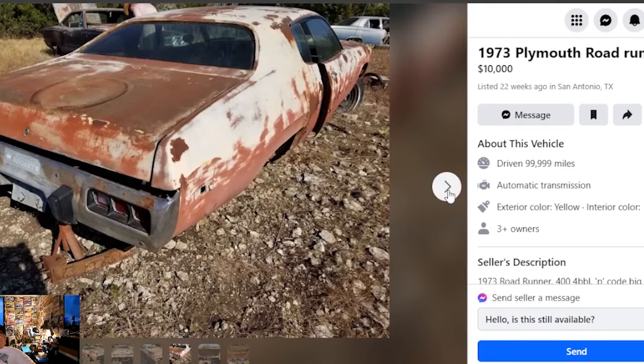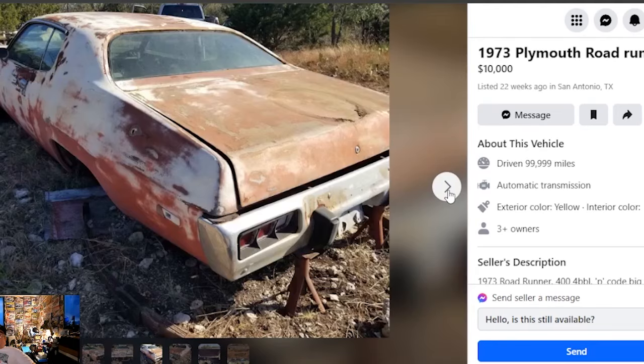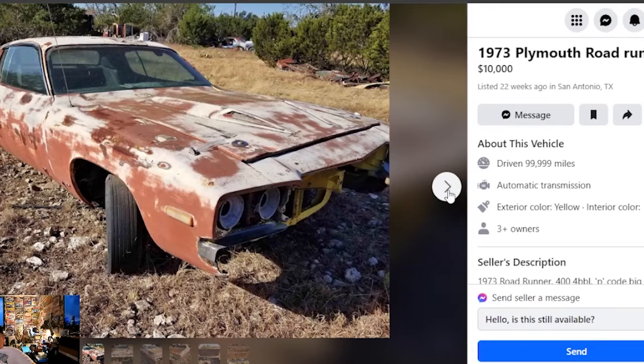It's got that Roadrunner hood on it, but that sure in the hell don't. Maybe there's a Dana in it. Looks like the rear end was already taken. So if somebody already took the Dana, they already took the engine. I don't see it. I really don't. And a lot of other people don't see it either. So you can ask what you want for a car. Doesn't mean you're going to get it. 22 weeks, Texas. That car hasn't sold.